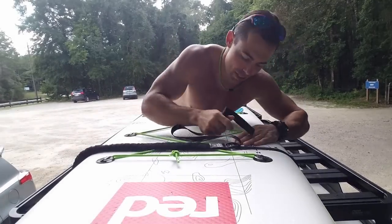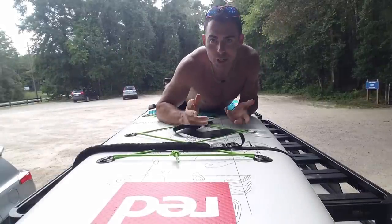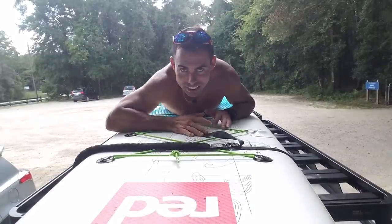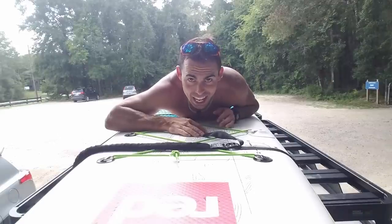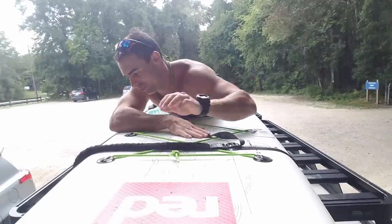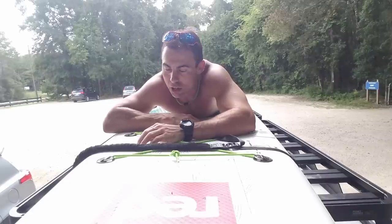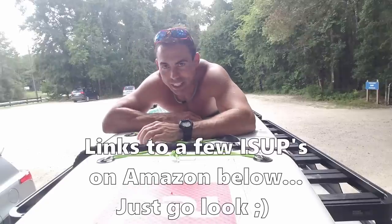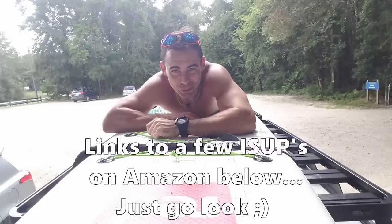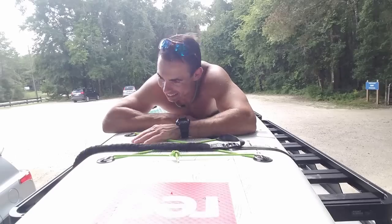Let me tighten it down a little bit. Secure the tail of your strap a little bit. And you're ready for the road. I mean, you could do this in no time. 2 minutes, easy. And unloading it is so simple too. Everything about it is so easy. And then you have an inflatable. It only gets easier. One day it's gonna click with you guys. It's starting to. It's gonna click.